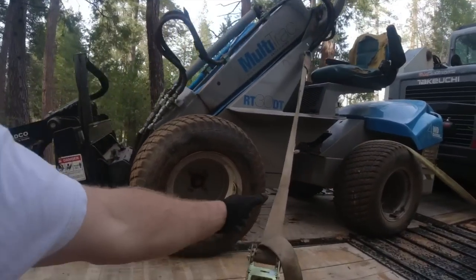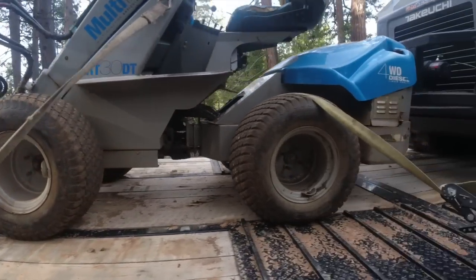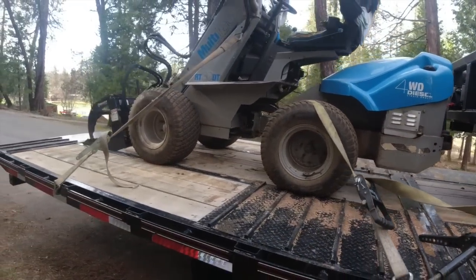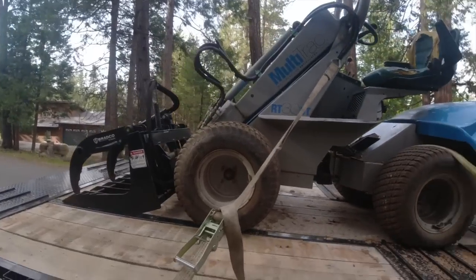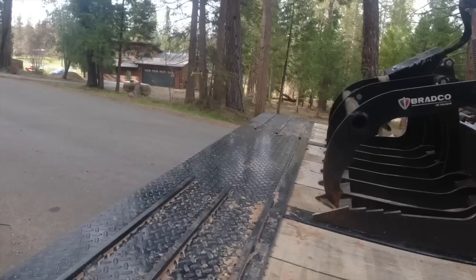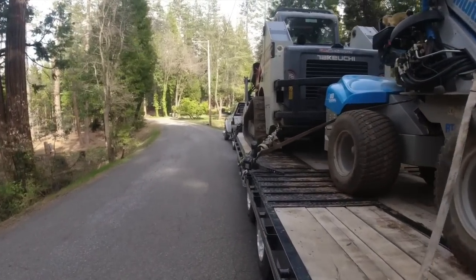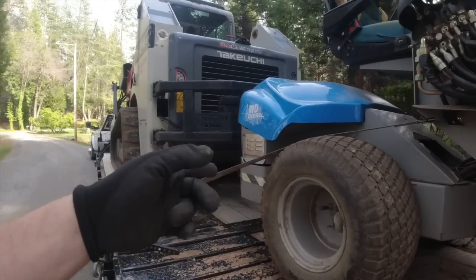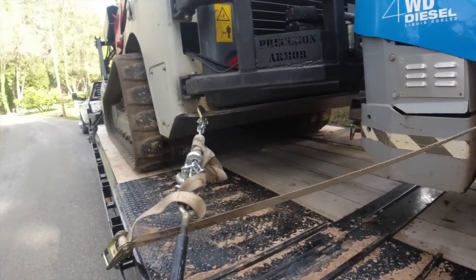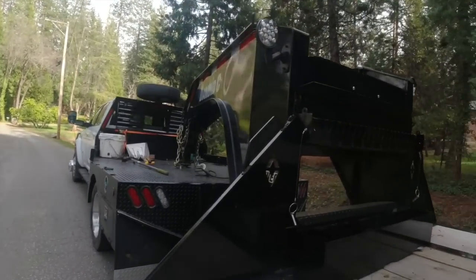Alright. That one's just kind of in a goofy spot, but she'll work. Let's give her some. Oh, it's nice strapping down a rubber tire rig because it gives. These ones just, that's it, tight. Check this side. I had to hook that one in a different spot because I had the wrong hooks. I was supposed to put this one where I put that top one, but here we are. We didn't undo it, we just improvised. Let's get on down the road.